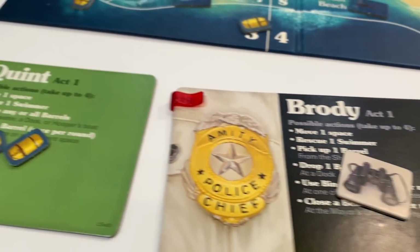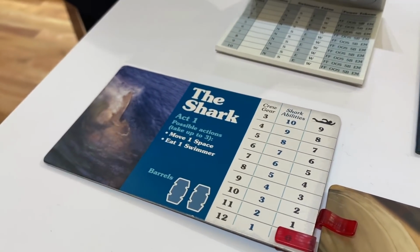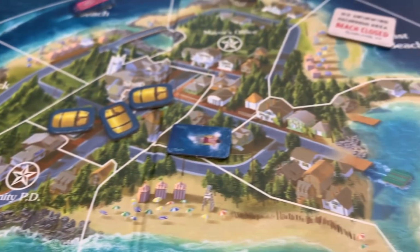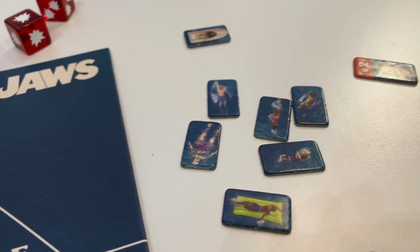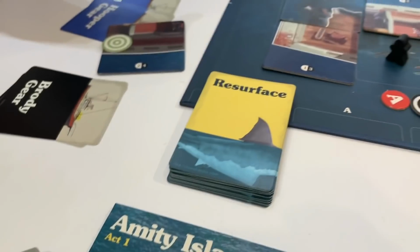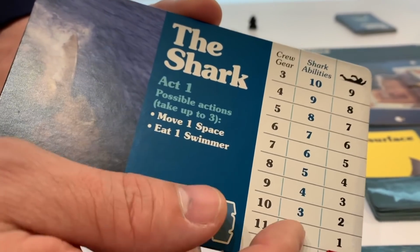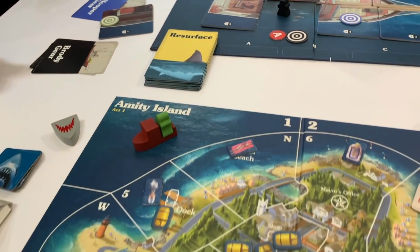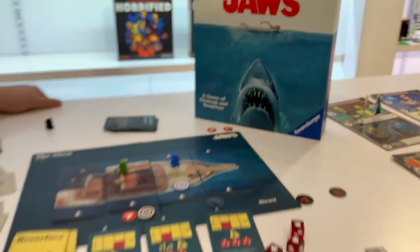What I love about this game is it really wants to pull you into that Jaws universe. You can see with all the different swimmers, these are the original swimmers from the movie. We've really tried to capture the tone of the movie, of that classic feel, through our illustrations. And what's really interesting is what happens in Act 1 impacts the climactic battle aboard the Orca in Act 2. So as the shark is eating swimmers, it's getting stronger and stronger and gaining more abilities while the crew is losing gear to try and defeat the shark at the end. And this is Universal's Jaws, a game of strategy and suspense.